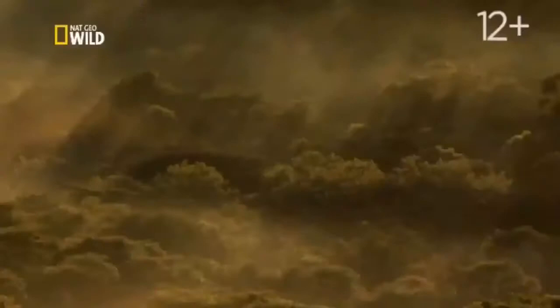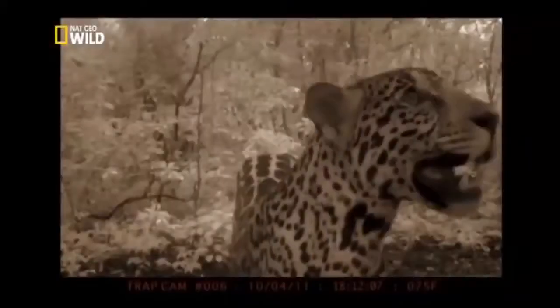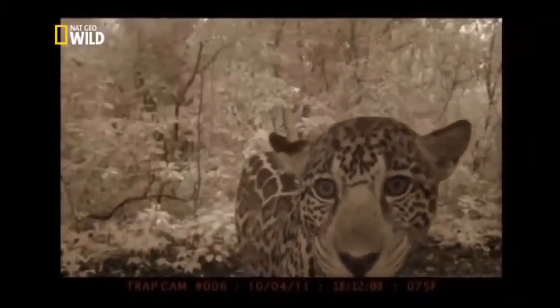Trees hide Central America's most elusive big cats. Pumas, masters of concealment. Ocelots, margays, and jaguars, the largest cat in the Americas.